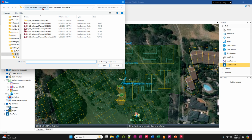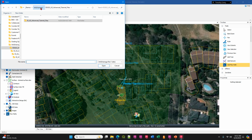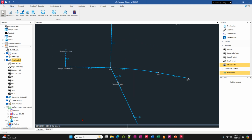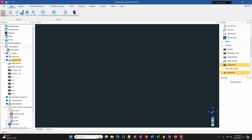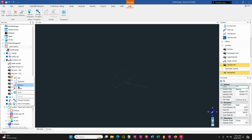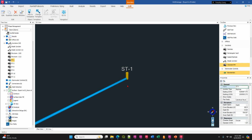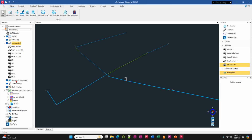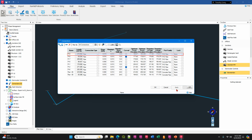open that file. Let's go up a couple here. And there's the pipe network. That can be viewed like this in 2D, can be viewed in 3D. You can zoom to particular structures. Doesn't zoom out very well, okay, like that. And then you'll see the actual structures that you have are all listed here, the structures and pipes. These are the structures, and then the connections are the pipes. And there's my pipe table.